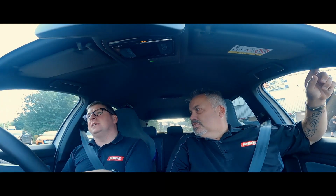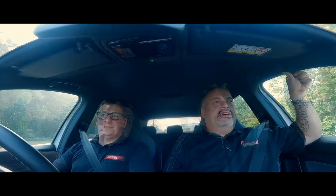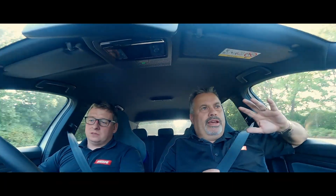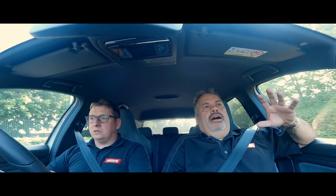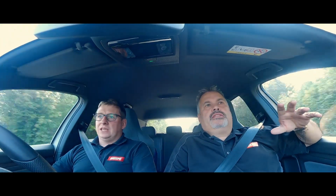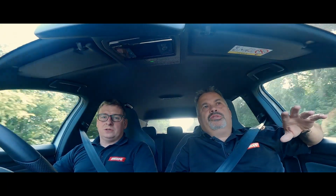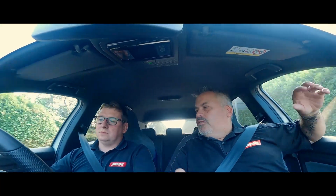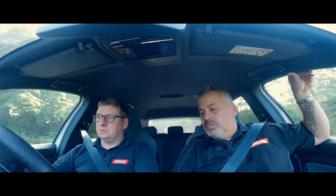It's actually the first time I've driven it. So this car, obviously we know that it's got the big Racing Line big brake kit on it. We know that it's got suspension on it, and we also know it's got wheels on there, but we're not going to talk about the suspension and stuff at the minute. What we're talking about is how this car feels to drive, because that's what everybody wants to know.